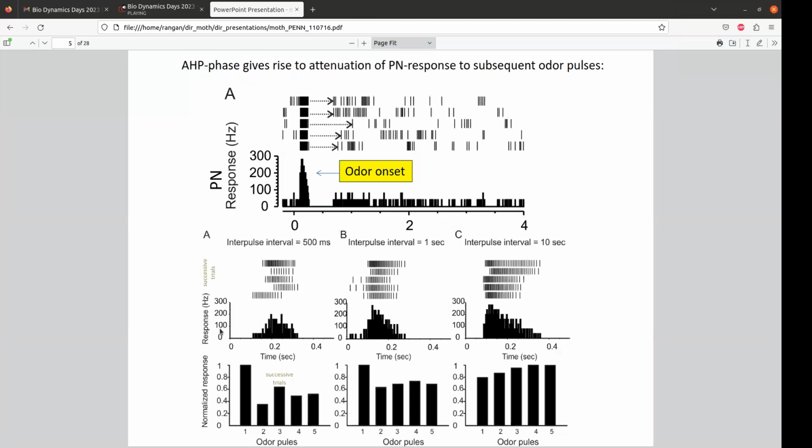So just to recap, after you present an odor, the projection neurons and the local neurons as well respond vigorously. The local neurons blanket the glomerulus as well as adjacent glomeruli to which they're connected with inhibition. And then when the odor is removed, that inhibition persists for, I don't know, 100 milliseconds, half a second or so, several hundred milliseconds, stopping any activity.